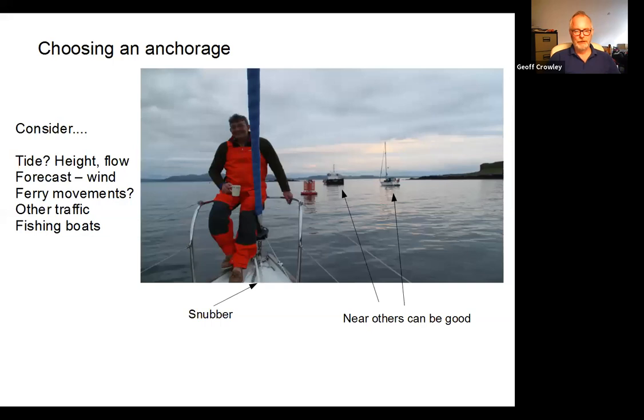What about fishing boats? Fishing boats typically will come in after dark and they'll leave before daylight again. If they're going to come in and anchor, then they won't be there all that long. They'll probably get a short sleep and be away again. So there's movements of other boats and things. All of these things are things to consider in choosing an anchorage.